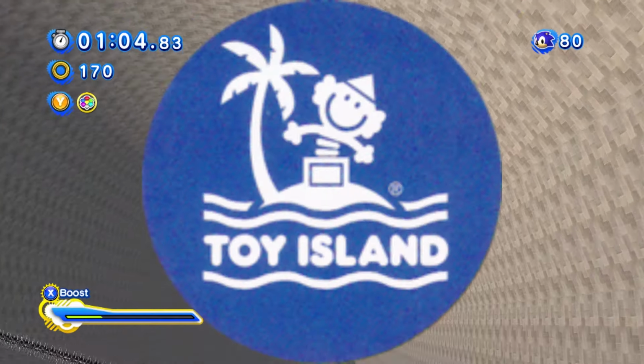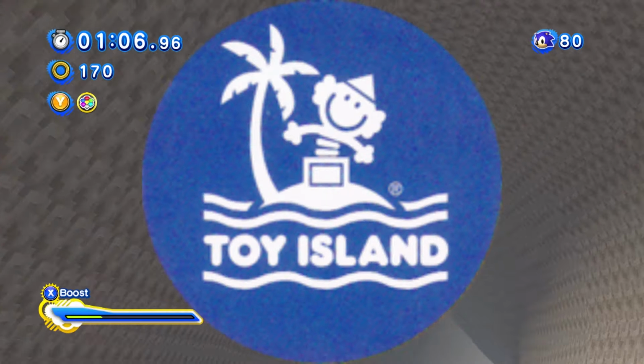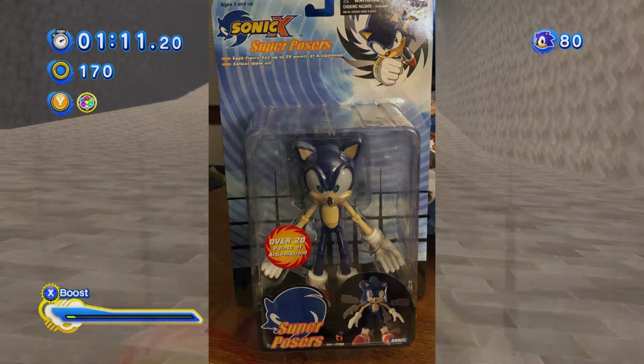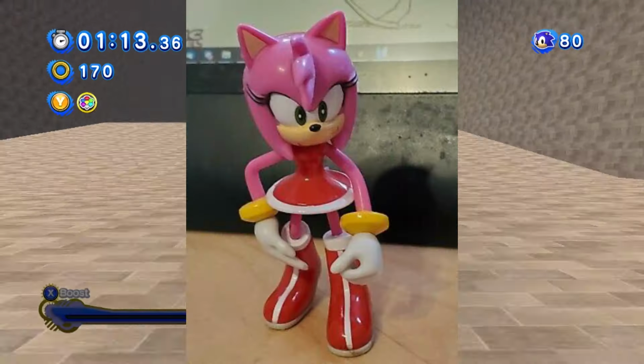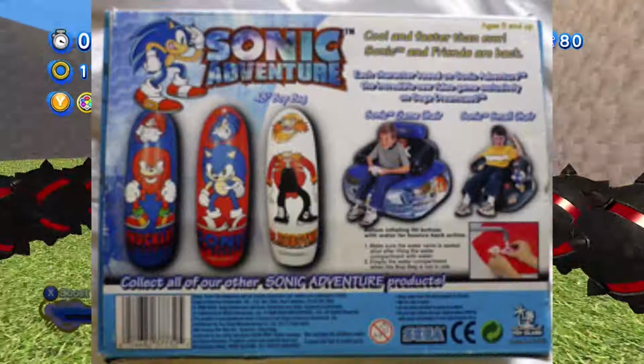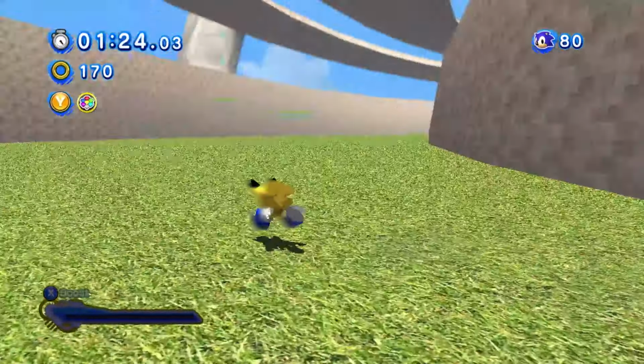Let's start with Toy Island. Arguably the worst Sonic Master Toy partner line ever. Some of the big offenders here are their Superposer Sonic figure, which was released with these fantastic eyes, Amy with pink arms. They had these little bendy figures with a gold Sonic. No, not Super Sonic, just gold Sonic. They had these inflatable bop bags that finally let me kick Sonic's ass. And, oh yeah, everything else they ever made.